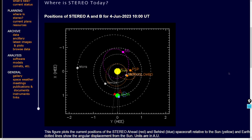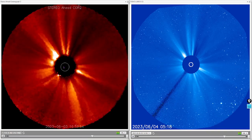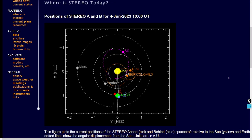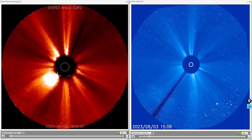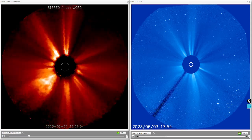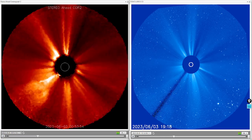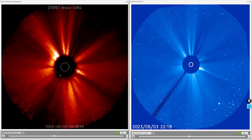We'll also show STEREO A and SOHO LASCO C3. Here's STEREO A on the left. And we show this diagram because STEREO A is overtaking the Earth, and the Earth is overtaking STEREO B. It's not giving us very good angular views of coronal mass ejections, but it does provide some additional data in that sometimes there'll be missing data from one of the coronagraphs, and it helps to have the data from the others. Just keep in mind that those are not synced. There you can see that filamentary eruption happening early yesterday.